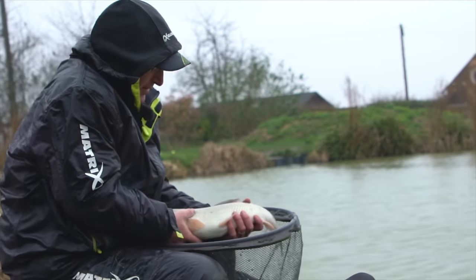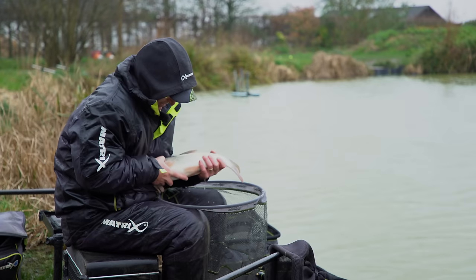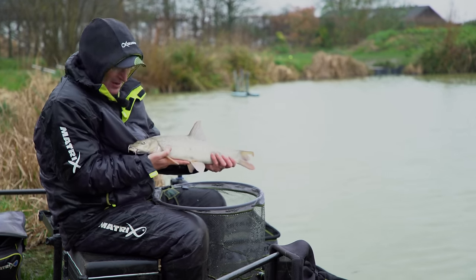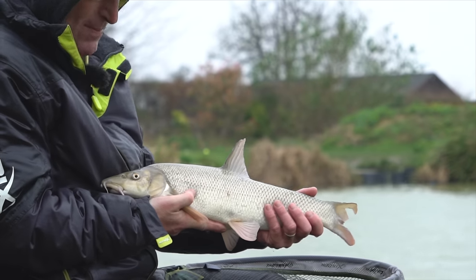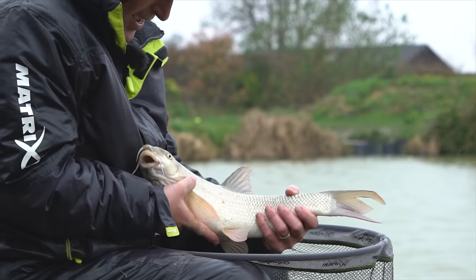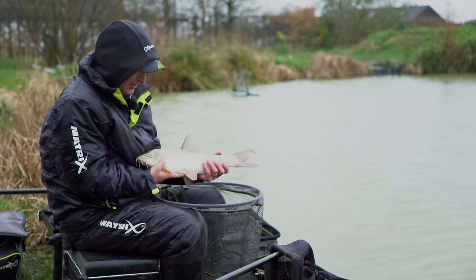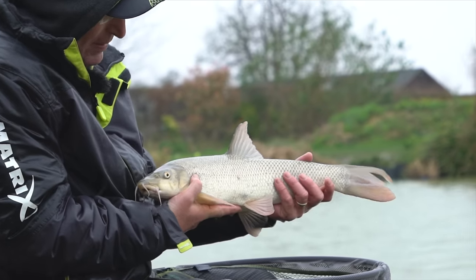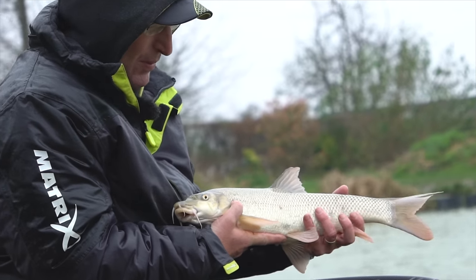Well, I think that's the perfect fish to end on. A lovely, lovely barbel. And I've had that down the edge on an expander pellet, so it shows that even barbel eat pellets on a venue like this. And it's part of the reason why I came to this venue, because special fish like this are swimming around very, very happily. So I think that's the perfect way to end.